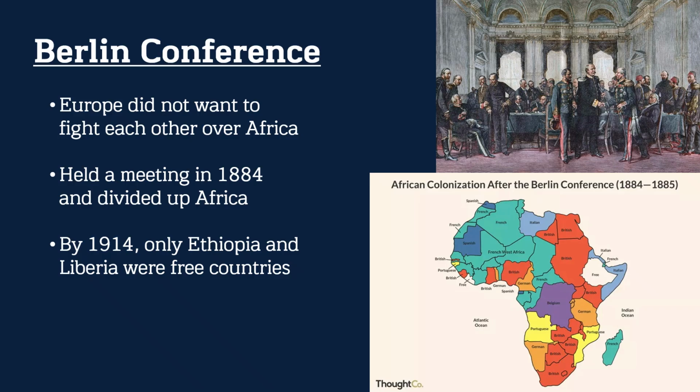And so, with European powers fighting over the resources, the French, the Spanish, the British, the Germans, the Dutch, the Portuguese, and even the Belgians, they're fighting and drawing lines over these resources, so they are not going to war with each other, but rather using alliances to colonize an entire continent. And by 1914, the only two free countries left would be Liberia and Ethiopia.